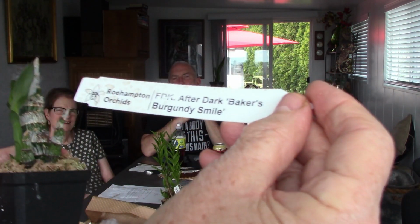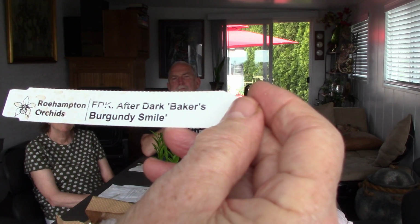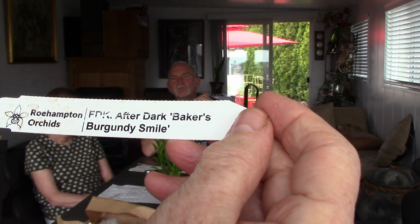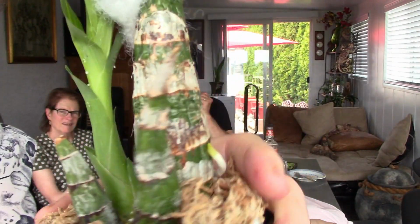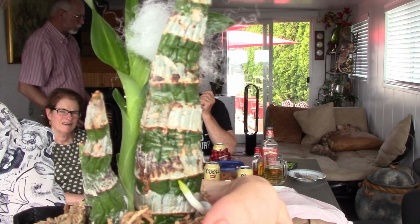But here we have After Dark Baker's Burgundy Smile. And it's in good shape, but I do know this one likes lots of humidity, which I'm going to have to make sure it gets.